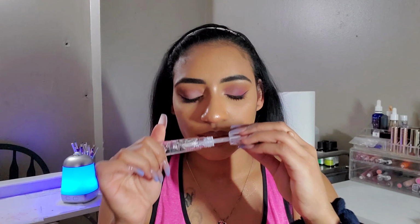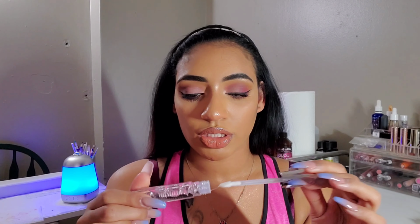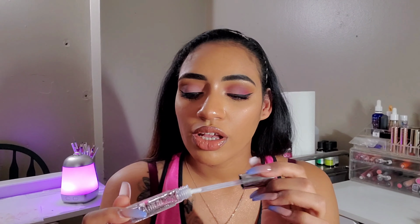This is what it looks like, and it smells pretty good. It comes with a furry, fluffy doe foot. So I'm super excited to use this. You guys know that I've recently been getting into lip gloss, and my current favorite lip gloss is from Ulta Beauty.